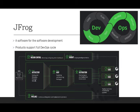And JFrog has a product called X-Ray. It scans and secures packages to find vulnerabilities in those packages, to highlight the threats and the vulnerabilities so that they can be fixed to enhance the security of the software applications.